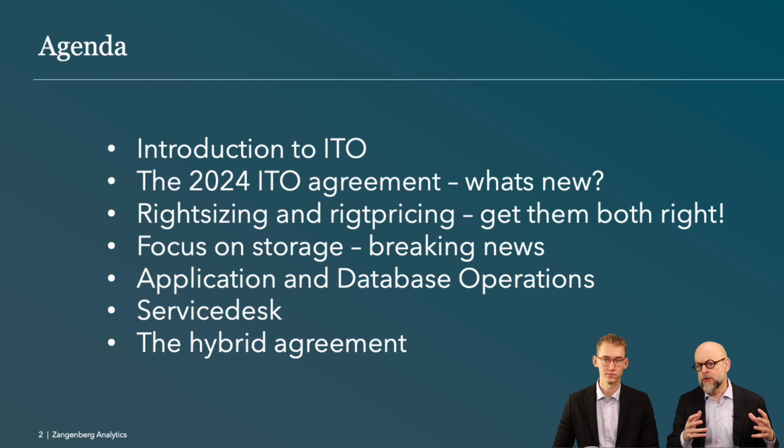Then we'll look into what's new in 2024, what do you need to pay special attention to in 2024. And then we'll dive into two subjects of great importance, right sizing and right pricing, and why it's important that you get them both right, and what you should do to ensure that. And then we'll go into breaking news on storage prices. Yeah, I think that's the cliffhanger we'll leave you with at this point.